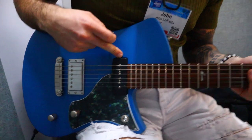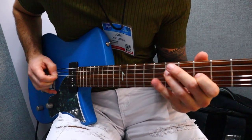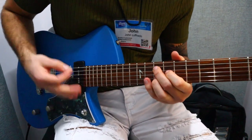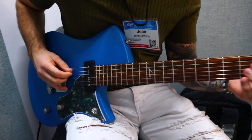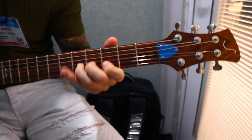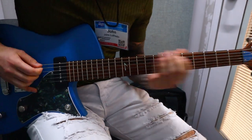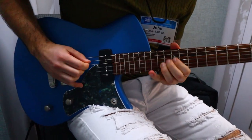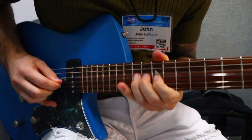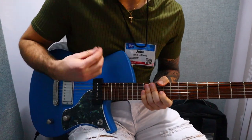We got a P90 in the neck right over here. It's got a nice fat sound. Pickup. Just both of them together.